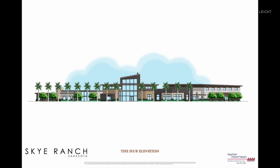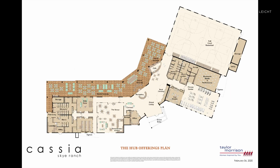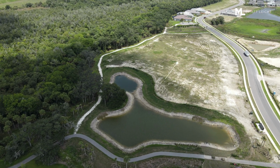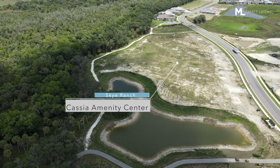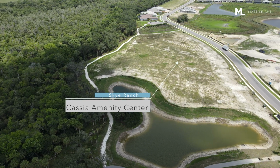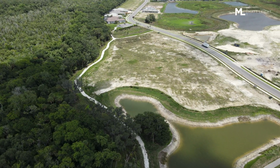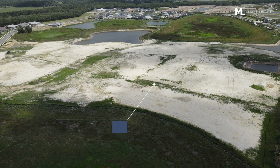So I know what you're all thinking. Esplanade is known for its amenities. Now, they aren't finished yet, but let me show you what's coming, and then we're gonna head over to the models. Both Cassia and Esplanade will have access to the larger Skye Ranch Amenity Center, such as a 25,000 square foot clubhouse with 2 indoor basketball courts, fitness center, rock wall, a cafe, a kid zone, and family-friendly resort-style pool. And beyond the clubhouse, there will be an amenity park with baseball and soccer fields.